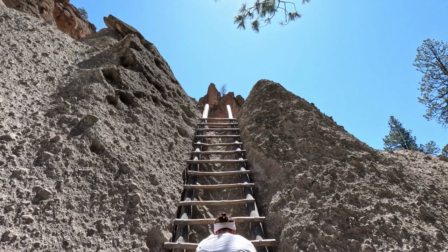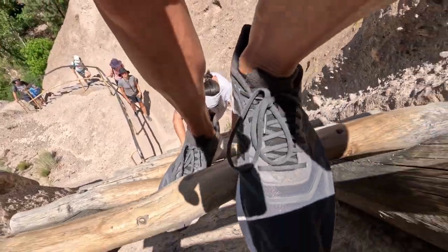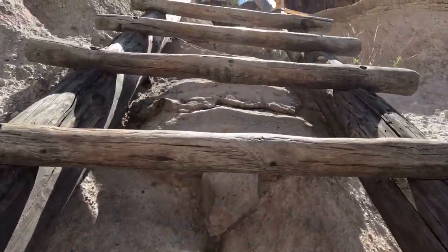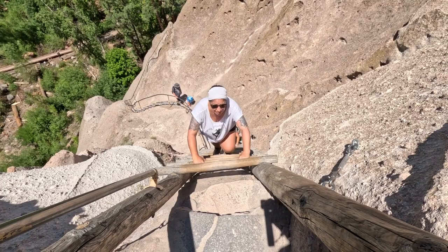I was really freaking out with the height and was not sure if I could make it. But James reminded me of all the incredible things that we have seen in our travels when pushing ourselves out of our comfort zones.